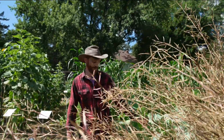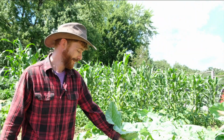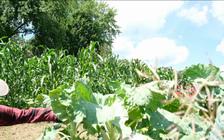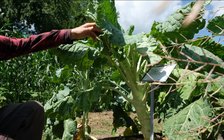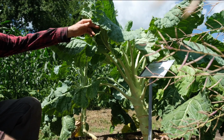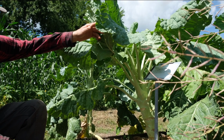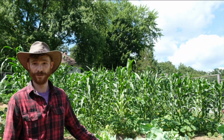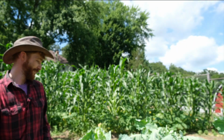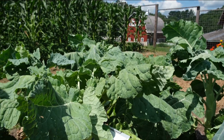This variety of kale right here is called Marrow Stem, and it's a historic variety that comes from Europe. As you can see, the name comes from the very enlarged stems, and traditionally this variety was grown as fodder for livestock. It's said that the milk in the stems is highly nutritious for livestock. The leaves are actually edible as well, especially the young leaves on top. They're really good for people to eat. This variety can actually grow quite tall, 6 feet, even up to 10 feet.